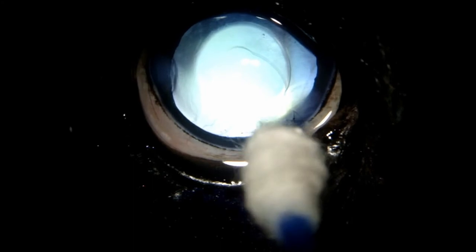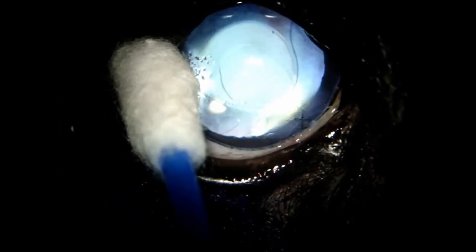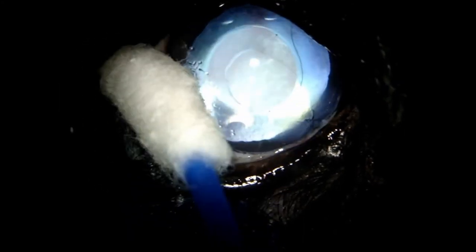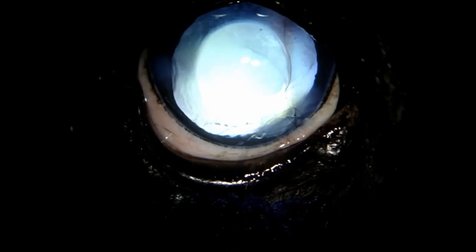Let's dry it off a little bit with a Q-tip and check the incisions. Looks good. Make sure you don't leave the eye too hard. Yeah, it's very sealed. Looks good. Yeah, very good.